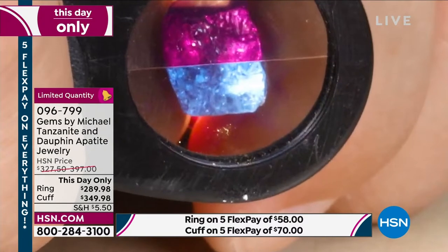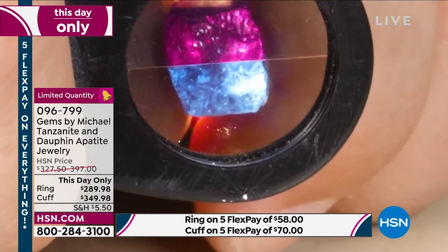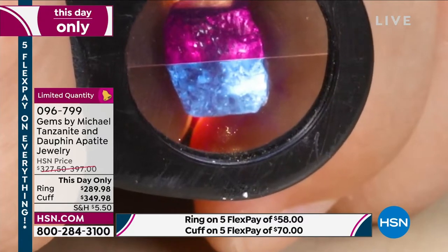That's the tanzanite crystal. Look at that. Wow. Why do we love tanzanite? Because it's called tanzanite? No. It's the only blue stone that combines the warmth.